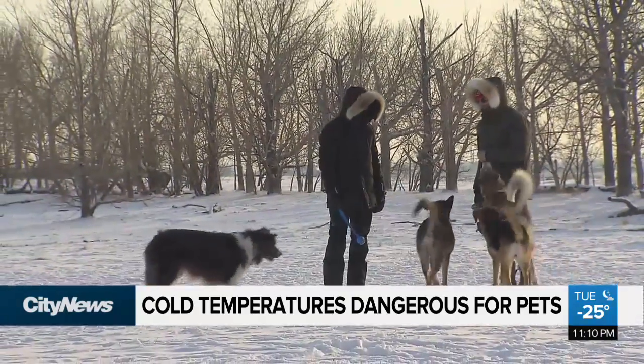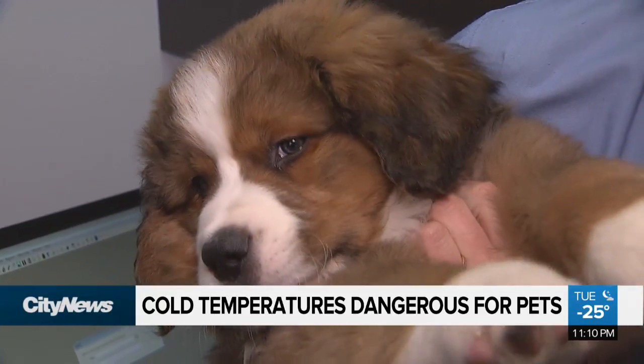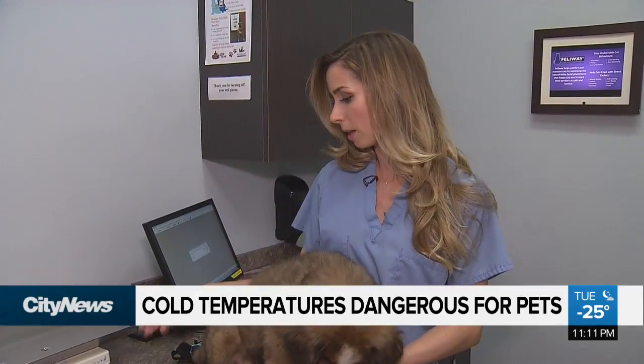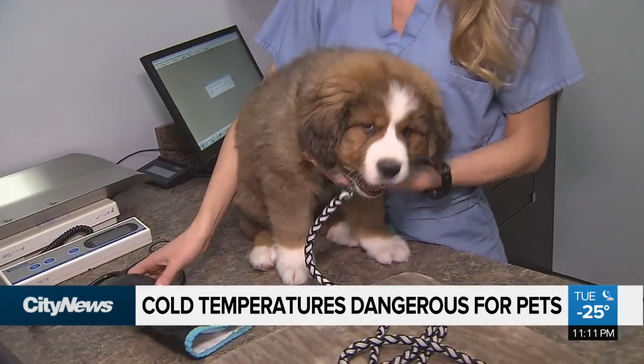Depending on the animal, obviously I would shorten their exposure outside if you can. In cases where you have a younger pet, like Finnegan here, you might want to take them out more frequently, for shorter duration again. Make sure they're well dressed, so if they have a shorter coat, maybe put a coat on them. There's a variety of coats you can get to protect them from the elements, as well as booties that you could get at pretty much any pet store or vet clinic to protect their feet from especially the ice and the salt outside.